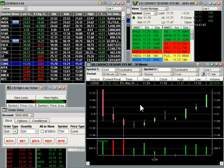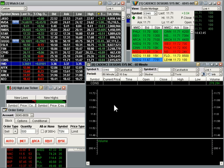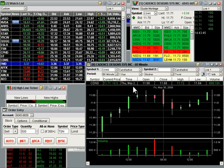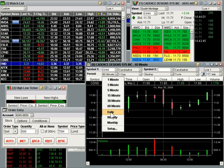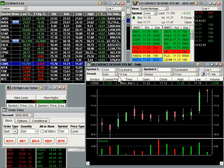Looks like it's broken the high of the day. You can see up here it shows the high now of 1171. For some reason this candle here it's off. It says 1174, but that's not accurate. We can go to 60-minute 2-day to kind of show you a clearer picture. I don't know why that says 1174, but it's not. Yeah, it's just not showing right.